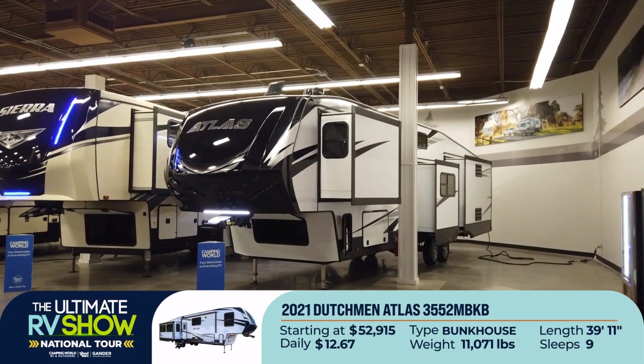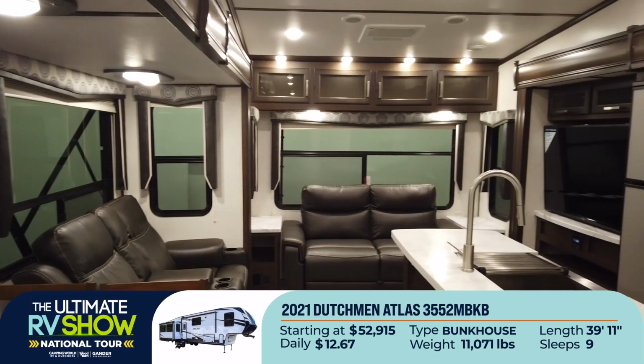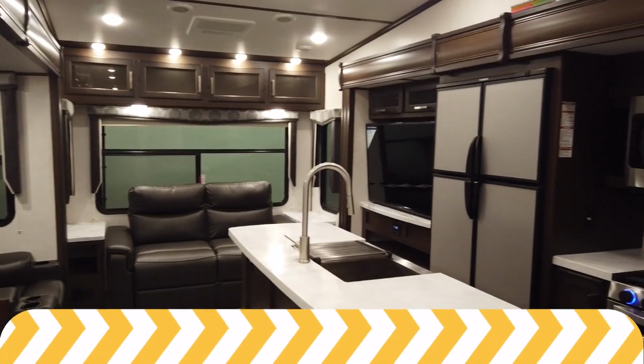Coming in at 39 foot and 11 inches is the 2021 Dutchmen Atlas 3552 MBKB. And folks, this is a really cool segment. We have some floor plans that are a little bit different when you're talking about sleeping spaces. If you've been watching the show the whole time, one of the things I said earlier was that a lot of times in the back of the RV is where you will have your big feature.